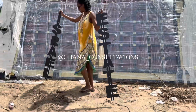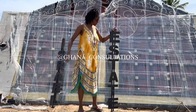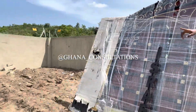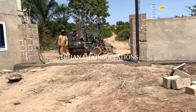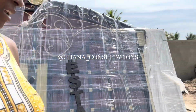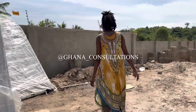So this is my gate. I'm about to tear it up before I get it. We have to let this part right here dry, the cement there dry, before we can install it. And I think the door back here, the small door.